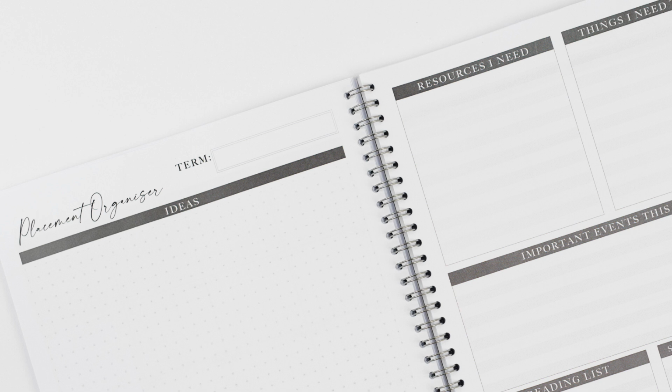We start off our planning pages with a placement organiser. This is where you can record all of your ideas for your school placement, as well as some resources and things you need to know in preparation for your placement.